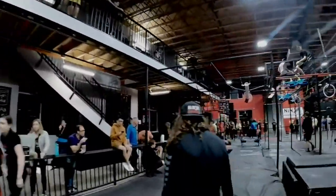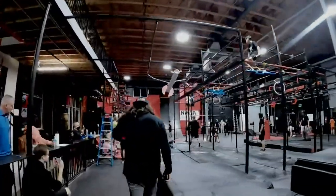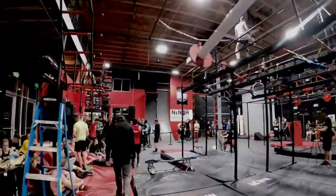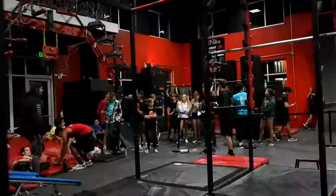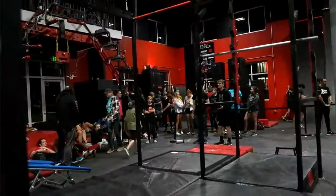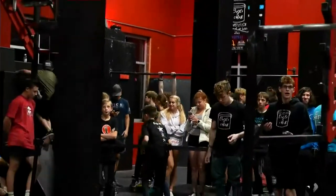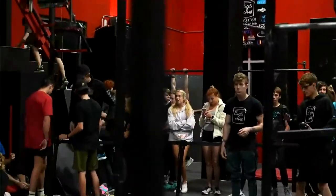Everybody chiming in on the chat, thanks so much for hanging out. And you are correct, the salmon ladder has been brutal. The rungs are much larger than normal. They start off a standard size, but as you ascend further up the salmon ladder, they start jutting out more and more, which requires more explosiveness and accuracy going out and around.